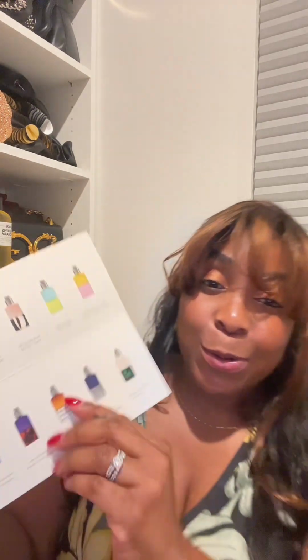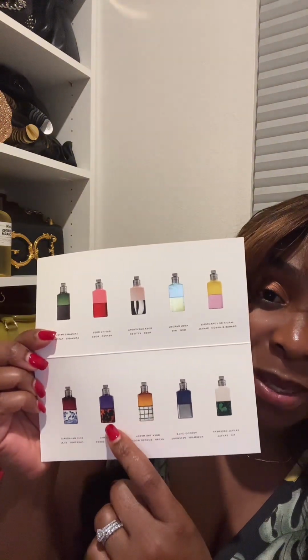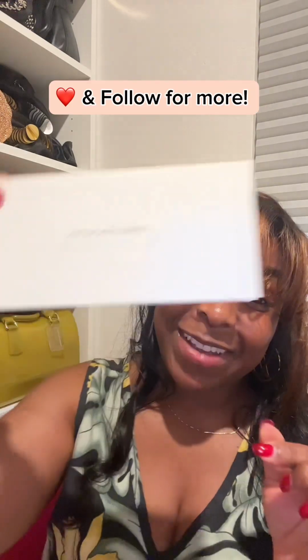So there's a couple of them in here that I would absolutely pick. So this one, maybe this one, and definitely this one. Dries Van Noten.